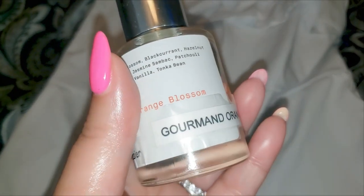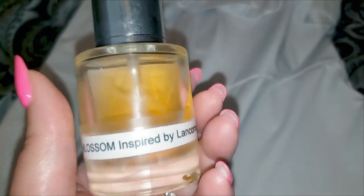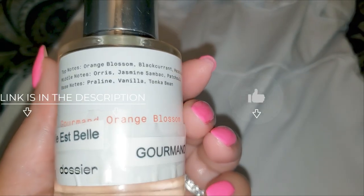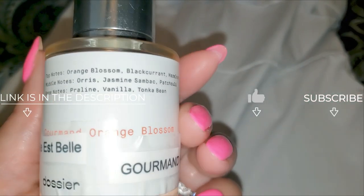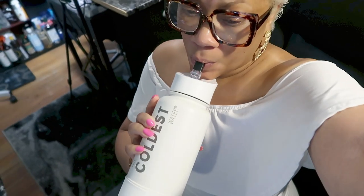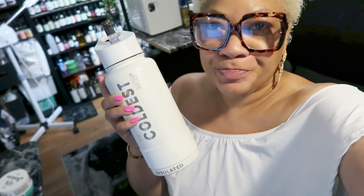Oh yeah, time to get dressed for the day. And y'all, let me tell you what I'm rocking with this white little jumpsuit. The Dossier Gourmand Orange Blossom Perfume. It is an inspired scent inspired by Lancome La Vie Est Belle. Oh yeah. I want to encourage y'all to drink your water, and I've been loving my coldest water bottle. Listen. The next day, down to the last little bit of water, and it's still cold. Wow.